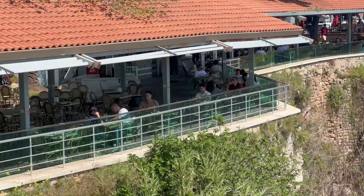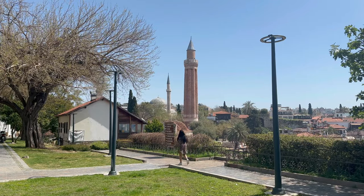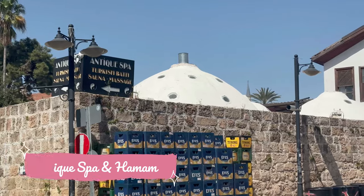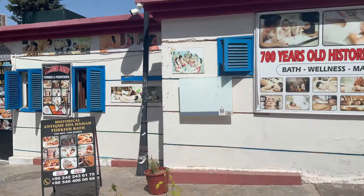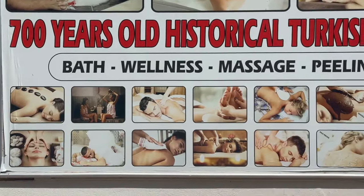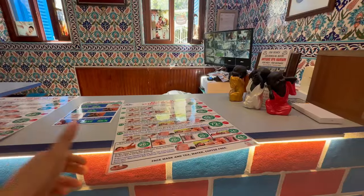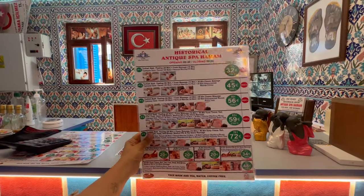Another thing that Turkey is extremely famous for is the hamam, the Ottoman variation of the steam bath, which is a time-held tradition of relaxation, rejuvenation, and self-care. And what better place to do this than the antique spa hamam? It is a 700-year-old Turkish bath, which makes it one of the oldest in all of Turkey. You have many different packages to choose from, as well as interesting add-ons such as a coffee scrub or even a hot stone massage.